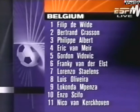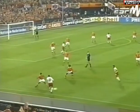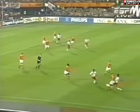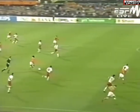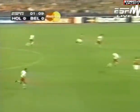As for the Belgium side, two changes from the side that won 3-1 in Turkey. Philip Albert, the Newcastle United defender, comes in wearing the number 3 shirt. And Vidovic is also included at the centre of the defence. And Kirkehoven losing out that time. And now Seedorf. Now Cocu.